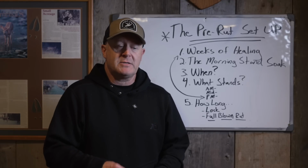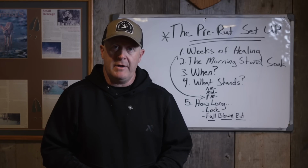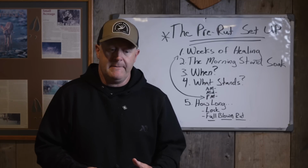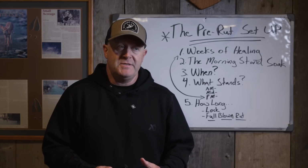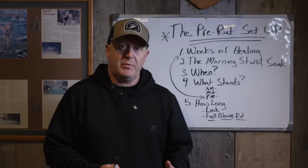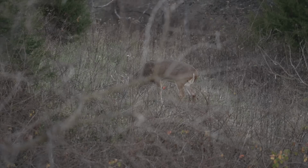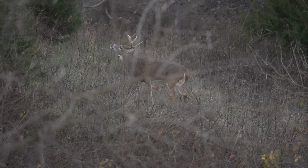And a lot of times those bucks are not even in that pre-rut pattern yet anyways, or anywhere near that location. And that's kind of a big misunderstanding, that these deer all of a sudden just become active in the pre-rut during the daylight, and they've always been there. No, they've been somewhere else. They're just waiting to move into that pre-rut area.